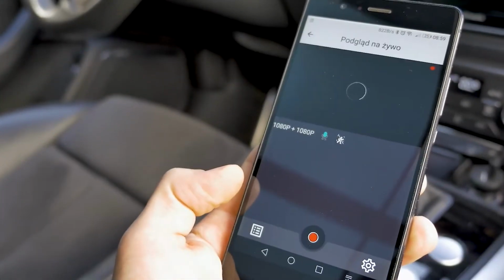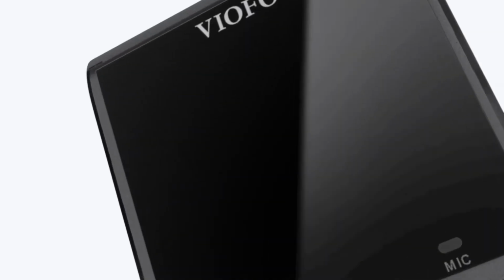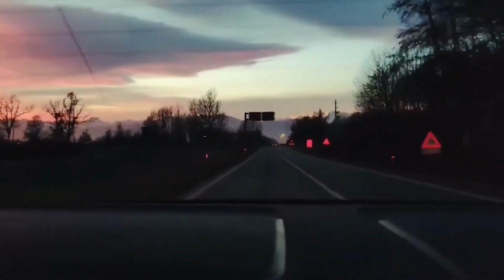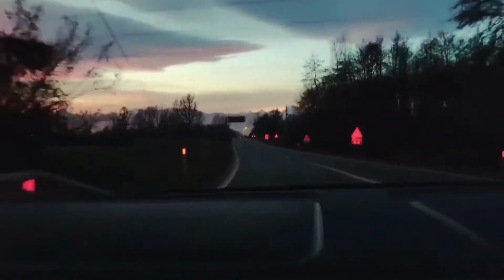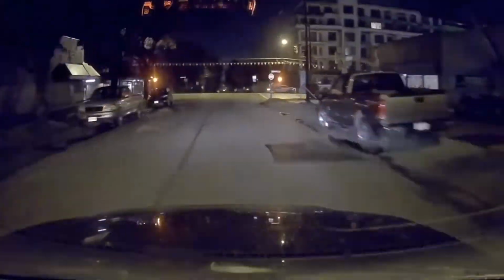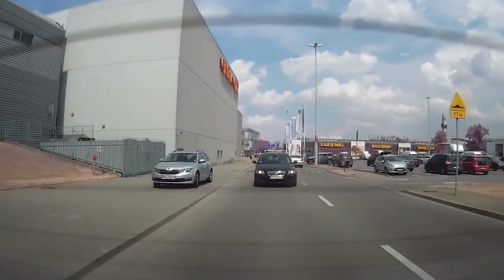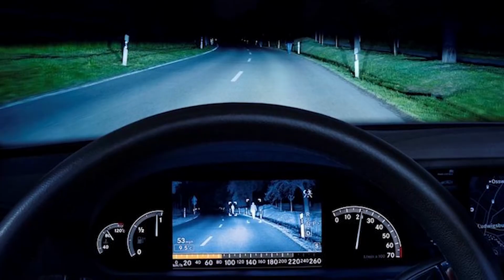Not only does it record in native 2560 by 1080p, but it also has a field of view of roughly 140 degrees, making it ideal if you want to be able to capture a beautiful landscape. Going on long road trips does make it even better when you've got a camera to capture long lengths of scenery. Now, if you do need to keep track of places that you've been to, the built-in GPS function will mark the footage with information about every place you visited.